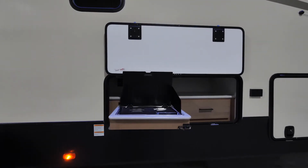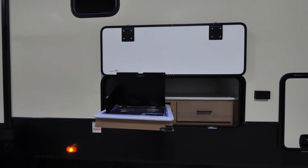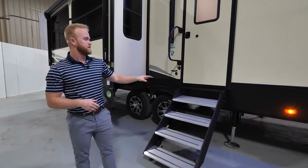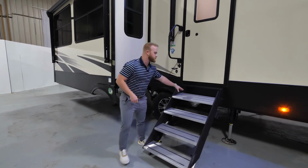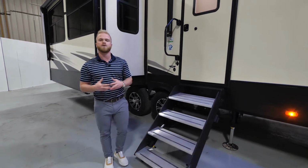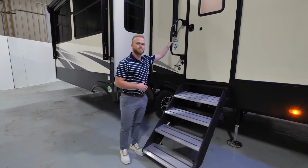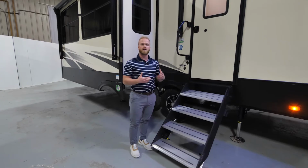So then you'll come to your outdoor kitchen here with your 2 top burner and a big drawer for all your outdoor essentials. Something you'll notice as well is your Lippert solid step here with a big 13-inch top step. So you have that stability when you're carrying things in or carrying things out of your coach, you're not gonna fall, and you have a nice massive grab handle here to help you in and out of your coach.